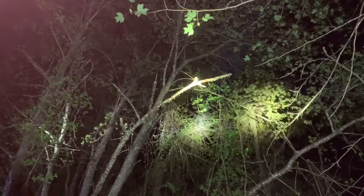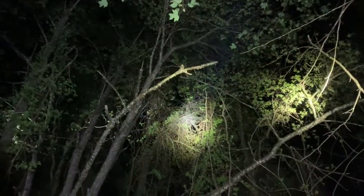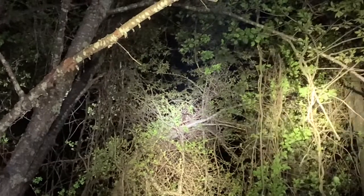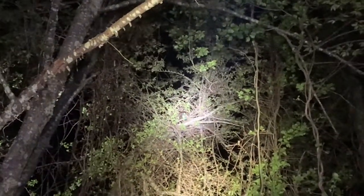Hey boys, we just got here to the tree. Started searching. Sure enough, we seen old coon sitting right there. Hang on, I'll zoom in for you. Y'all see my laser? Right there is a coon, boys. I'm gonna hit squaller.